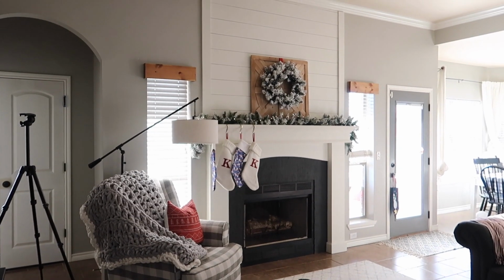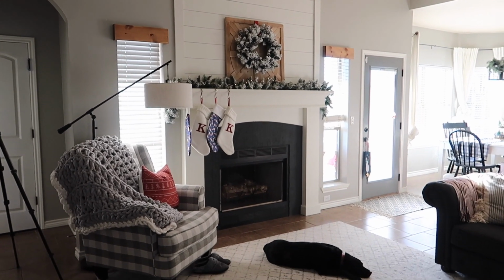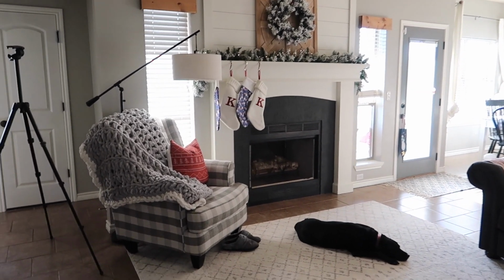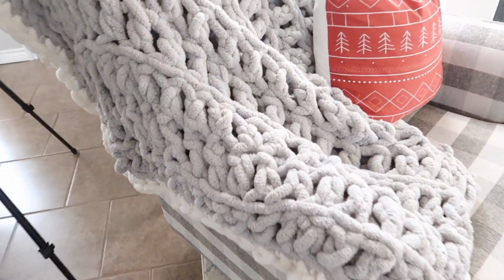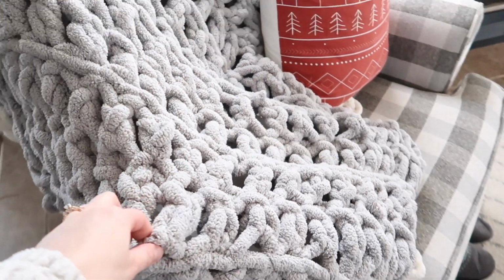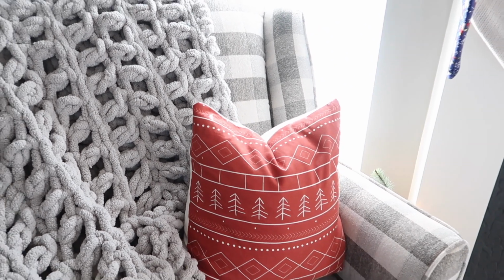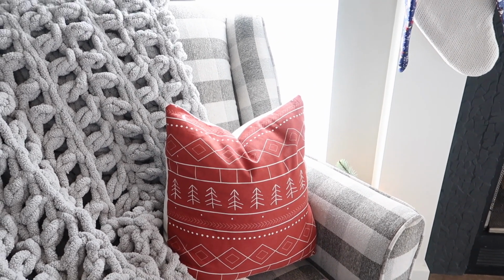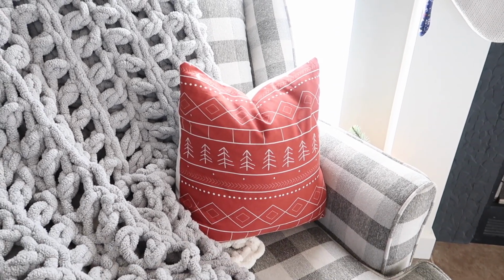Okay, hopefully you guys can see this. I had to close one of the blinds because it is so sunny. But this is our fireplace wall. My blanket I get asked about all the time. My mother-in-law actually made this for me last year. And then this is another one of those woven nook pillowcases. It came in a pack of 4, so I will show you all of those. But this is the second one. This one's probably my favorite.